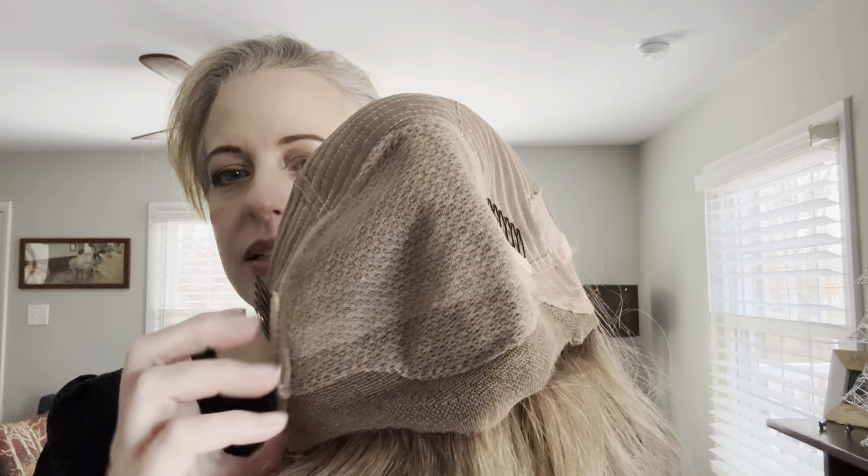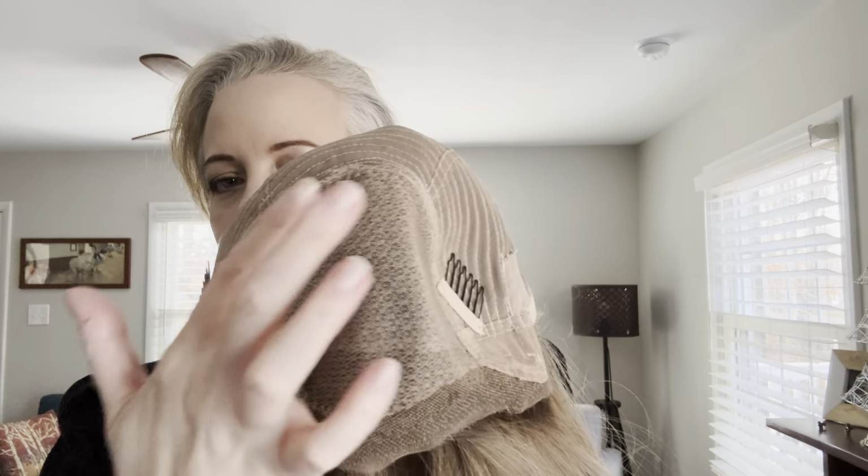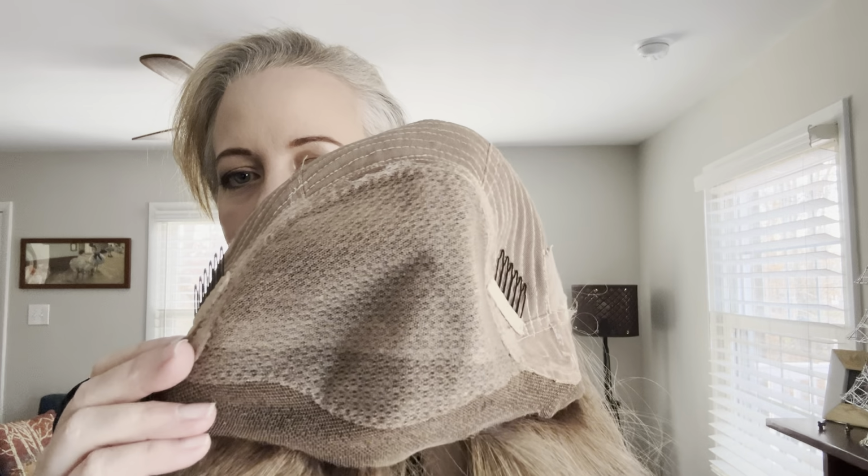And this is what we call a double lace top. So we have the first layer of lace here and a second layer here to give more of an illusion of a scalp without having to add scar tape. And I definitely think it works because I have a lot of gray bio hair and I really feel like I don't need scar tape or anything on the part line.